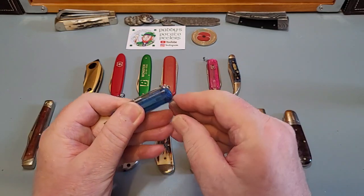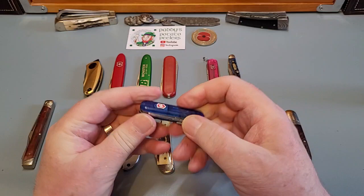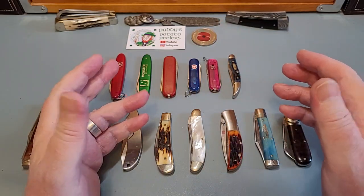So you can play about with Victorinox and get the ideal one that would suit you and gives you more options. And the more options you have, the more likely you are to carry it and find out just how good having a little pocket knife on you is.